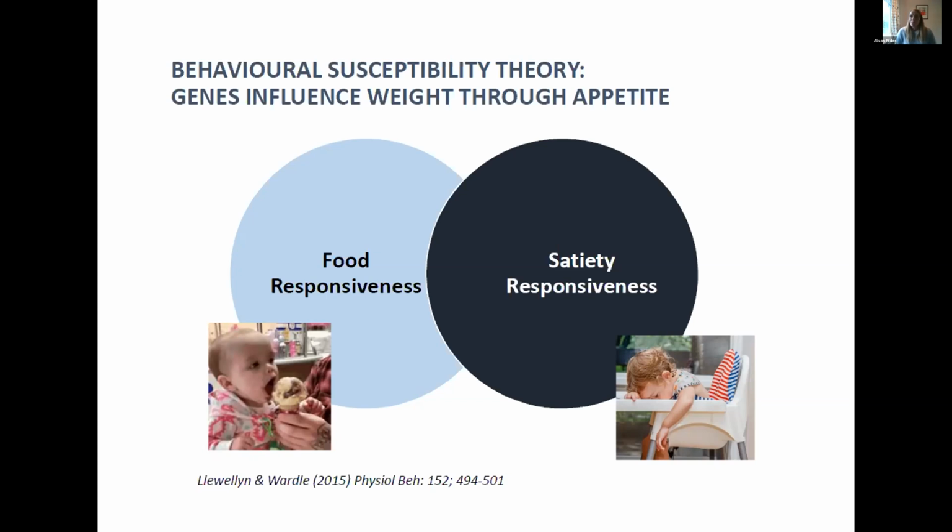So some people will walk into Pret-a-Manger and buy a coffee and be able to ignore all the delicious cakes on display, while others will be highly cued to buy them and eat them because they maybe are more food responsive, have a more avid appetite.